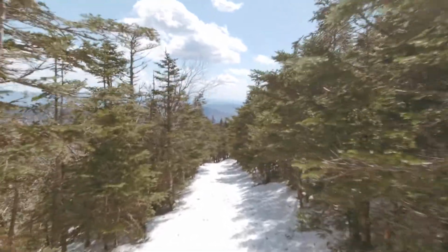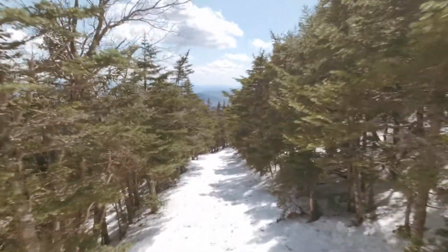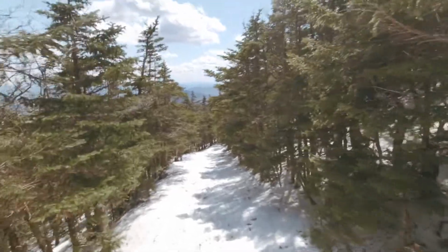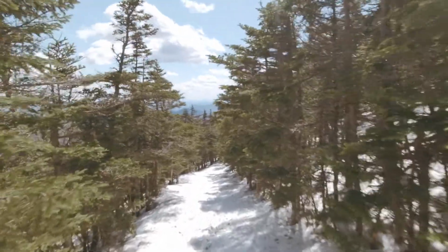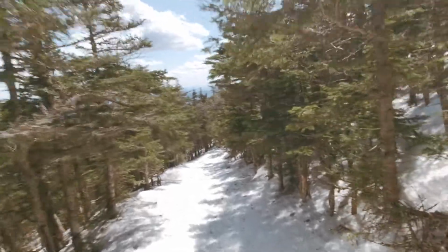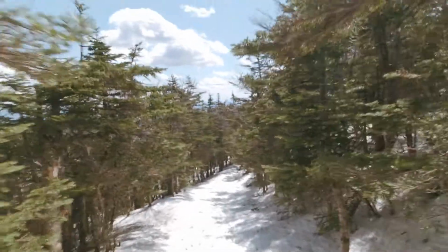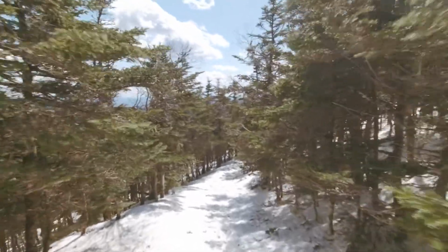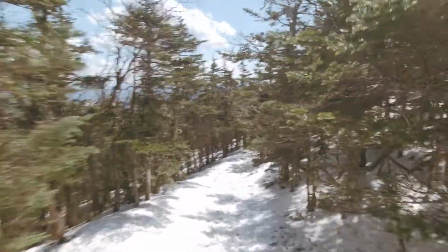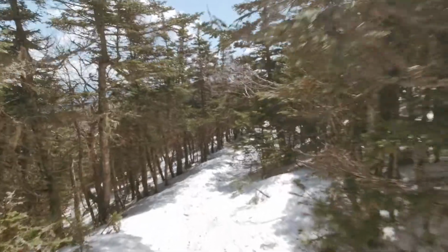Going down the Carriage Trail. So this is a ski trail. And it was used all the way back in the early 1900s by Dartmouth. They would have races down this. It's the old Carriage Road. Still a great ski run, and I look forward to doing that at some point in the near future. Maybe next year.